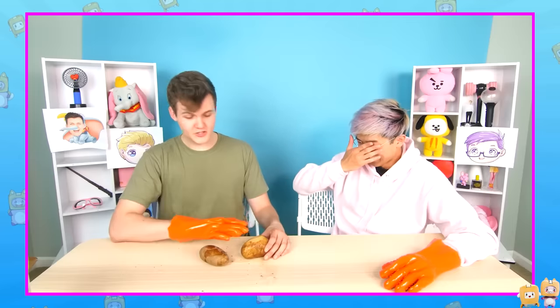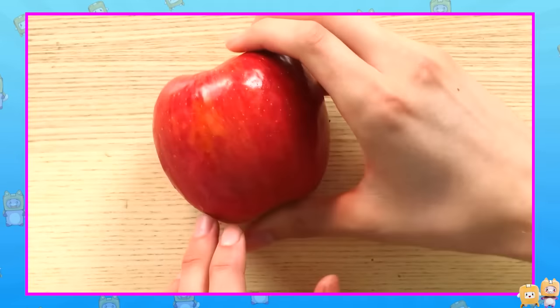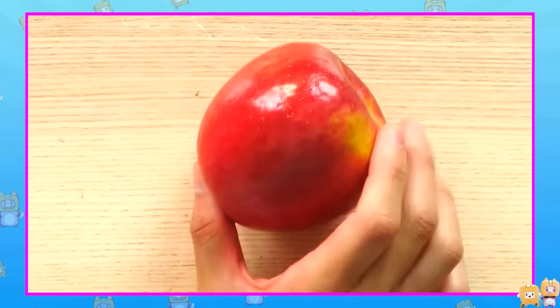Yeah, I guess so. So these can work on a bunch of stuff, like apples. Okay, I can show you that. Let's try that. So try it on an apple. Okay, what's my future gonna be? Oh, it looks like a product that did absolutely nothing. What are these gloves really for? I don't know. It does not work at all.